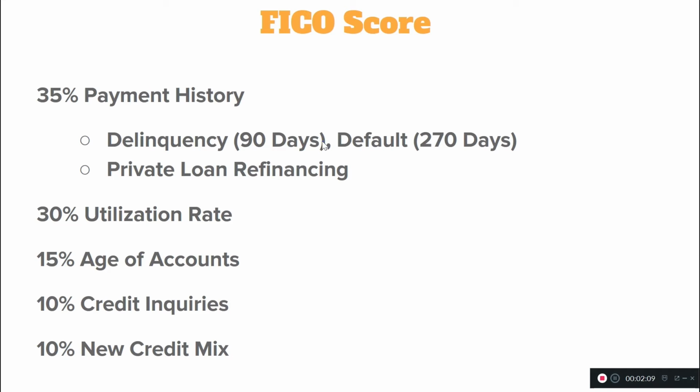Now the goal is to keep your utilization rate below 30%. Some people call this the 30% rule, where you do not want to have borrowed, at the time that your credit card statement is issued, more than 30% of your credit limit, because if you do, it will start to make your score go down. But if you stay within that 30%, it will not have a negative impact, and ideally the lower your utilization rate is, the better it will reflect on your score.